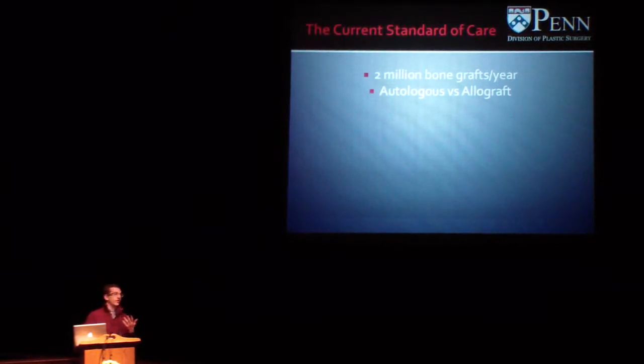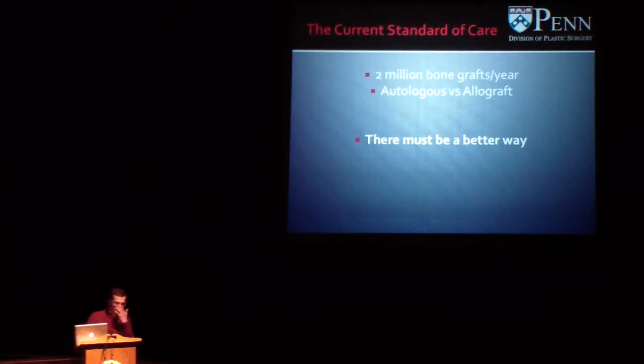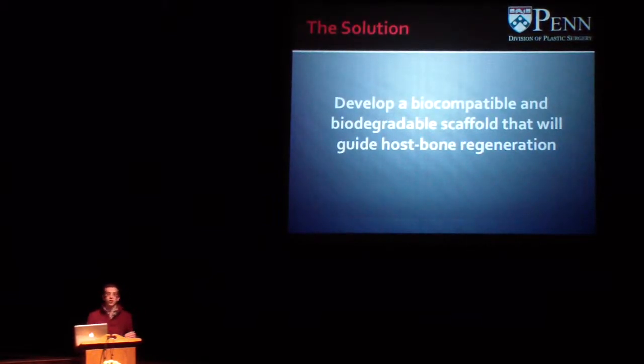So what our lab has basically said is that there must be a better way. Our solution as a laboratory is to develop a scaffold, kind of this concrete piece of material, that takes the shape of the gap in bone that we need. And it's biocompatible, which means the body does not reject it, and it's biodegradable, which means that it breaks down inside the body. So our goal is for this to guide the body in growing its own bone. Really, if someone needs bone and they're able to grow their own, this is the ideal, because then the body cannot reject it and it will fill the space perfectly for what's inside of it.